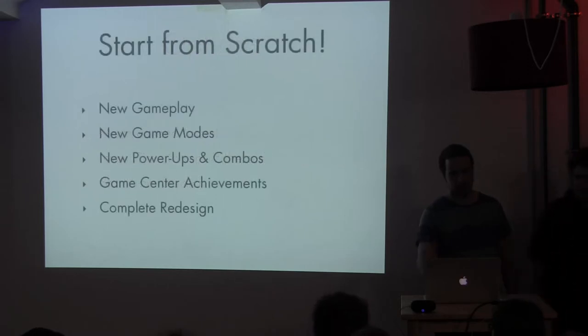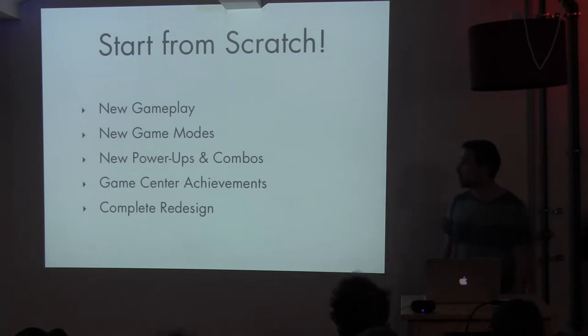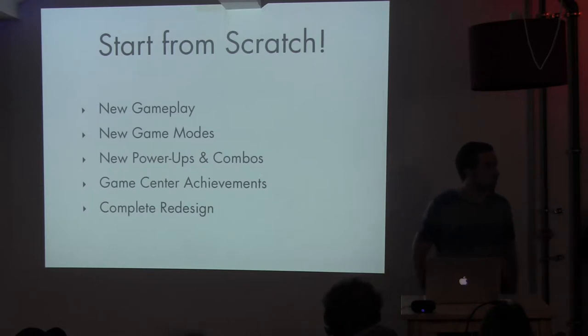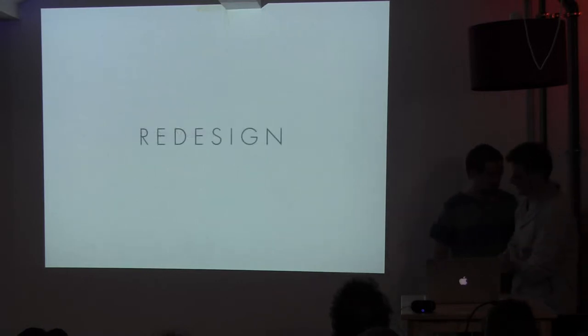And we didn't just want to make the same game again, so we wanted to make some gameplay enhancements and add new game modes, power-ups, combos, and achievements. And probably most important of all, we decided to make a redesign. And at that time, I got to know Hannes and saw his website and what he was doing. And we instantly thought he's the right guy to save our little game.